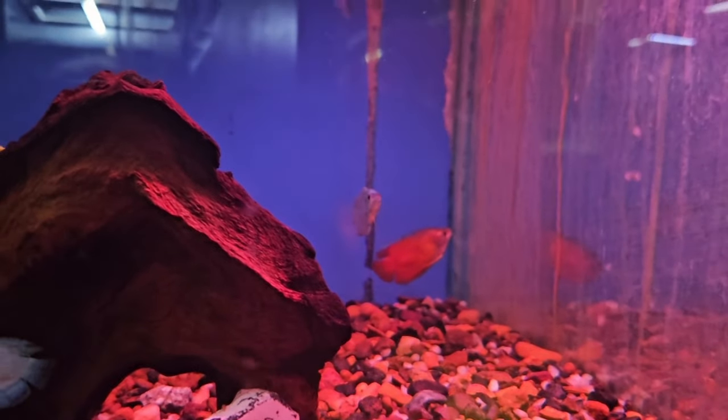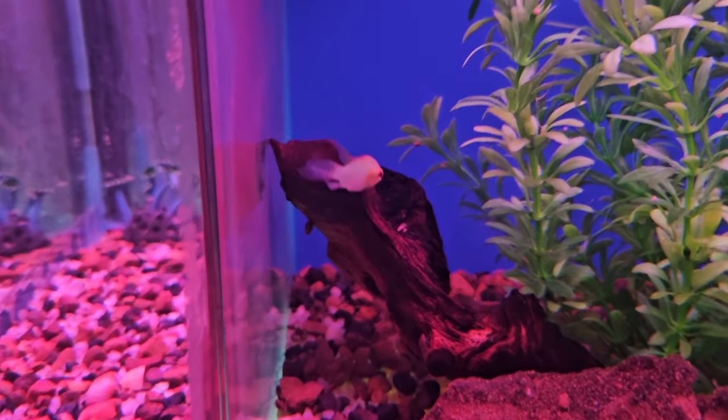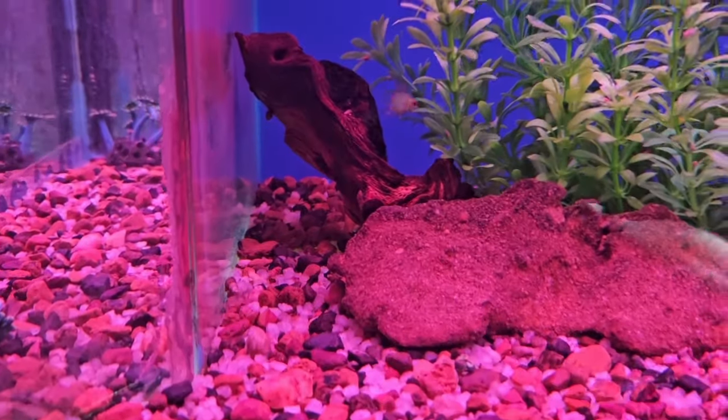Different color versions of them. Nice centerpiece fish for a smaller aquarium. And some golden German rams.